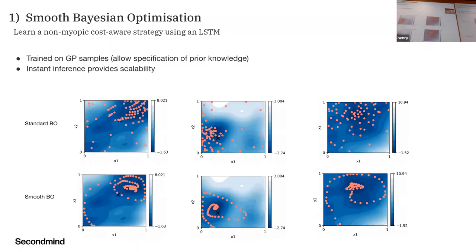So the way this worked, back to your question, sorry, this has been a long road to get to that. We have some sort of LSTM that takes in all of the previous data points that we've evaluated and their responses. Given those, it just spits out the next X location to go for. And the way we train it is that we sample a ton of samples from a Gaussian process. We like the Gaussian process because we can say we think our function is smooth, and this model is going to do a good job of that.